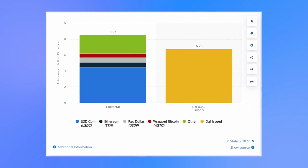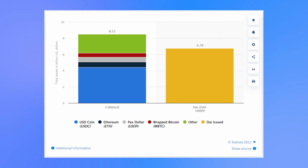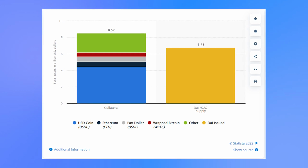Now, to protect against the volatility of the last two, the amount of DAI that can be issued is 20% less than the value of the treasury. And if those assets do drop too far in value, they'll be sold off to protect the treasury and ensure that DAI maintains a one-to-one backing. So this makes DAI both an asset-backed stablecoin, like Tether and USDC, as well as an algorithmic stablecoin. Now, if these two approaches were on a spectrum, DAI would sort of lie somewhere in the middle.